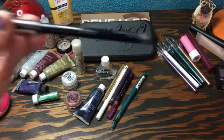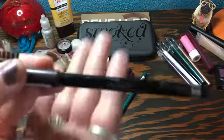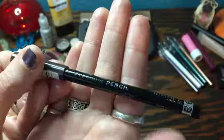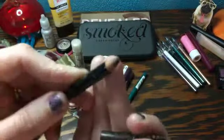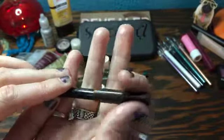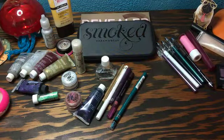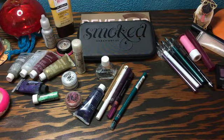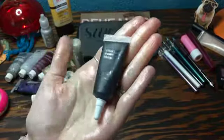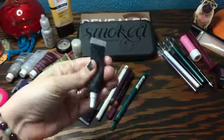Okay. This is that eyebrow pencil I was talking about earlier. I'm going to get rid of this because it's not the right color for me. It's just sort of a general brown color, and I have more of an ashy tone to my eyebrows. A friend gave me this obsessive compulsive lip tar. And it's just black goopy stuff.